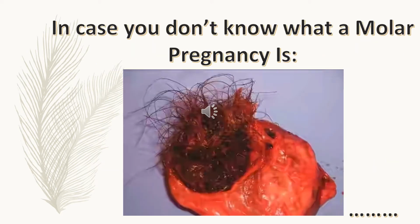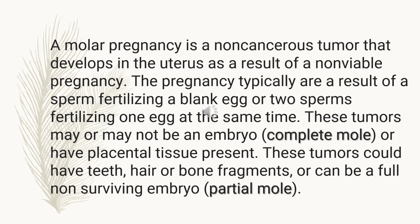In case you don't know what a molar pregnancy is, this is a picture of a molar pregnancy. This is just remnants of tissue with hair attached to it. A molar pregnancy is a non-cancerous tumor that develops in the uterus as a result of a non-viable pregnancy. The pregnancy typically results from a sperm fertilizing a blank egg or two sperm fertilizing one egg at the same time. These tumors may or may not have an embryo. Typically, when there's not an embryo involved, they consider that a complete mole, or have placenta tissue present. These tumors can have teeth, hair, or bone fragments, or can be a full non-surviving embryo, and they call this a partial mole.